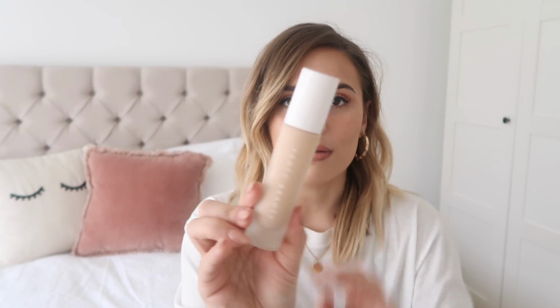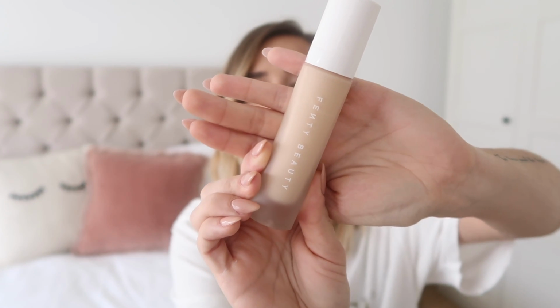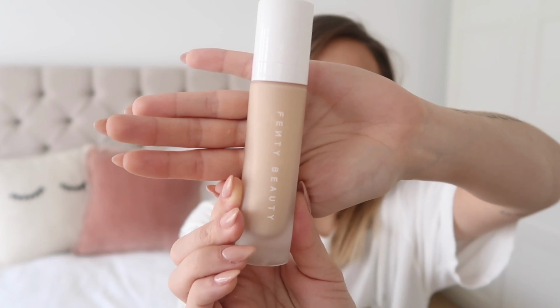This stuff is amazing. I also love the packaging. Can you see it? Can you see it? It's just such a beautiful foundation bottle. I've been really, really enjoying this. I apply it with a beauty blender just because I think that it stops it looking as cakey as it could. I think that beauty blenders with high coverage foundations are always the way to go.